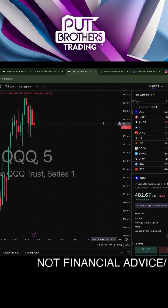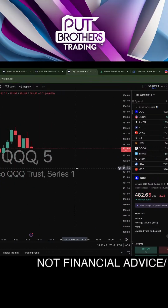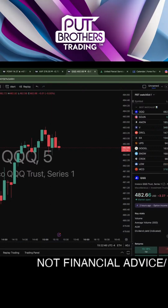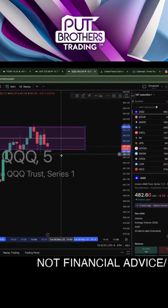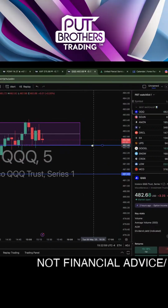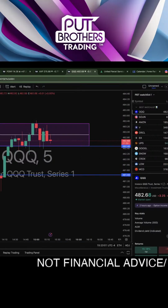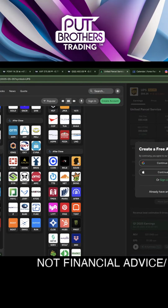Appreciate you as well. So for the Qs, same thing here. We caught this to the upside a little bit earlier, like for a small play. We still have empty space here. Where is this horizontal line? Cool, so empty space all the way down to here as well. As of right now, we're still consolidating, but we'll see what's happening here. I'm probably going to play an earnings play, but we'll just have to see. Won't enter into anything in the last 30 minutes, of course.